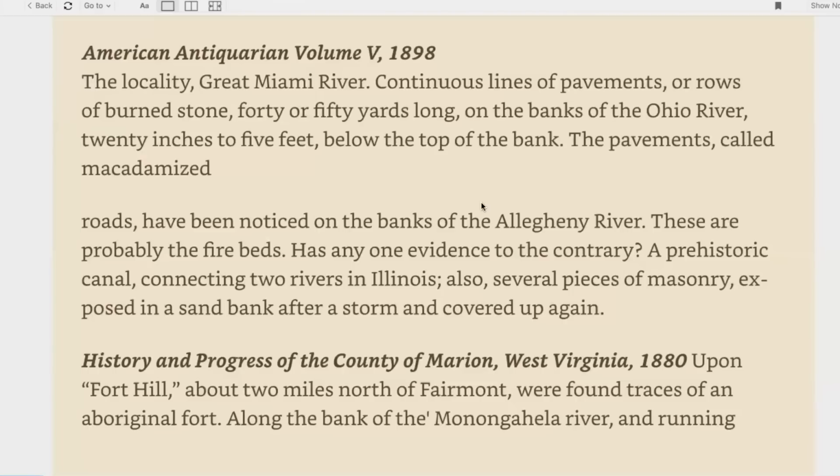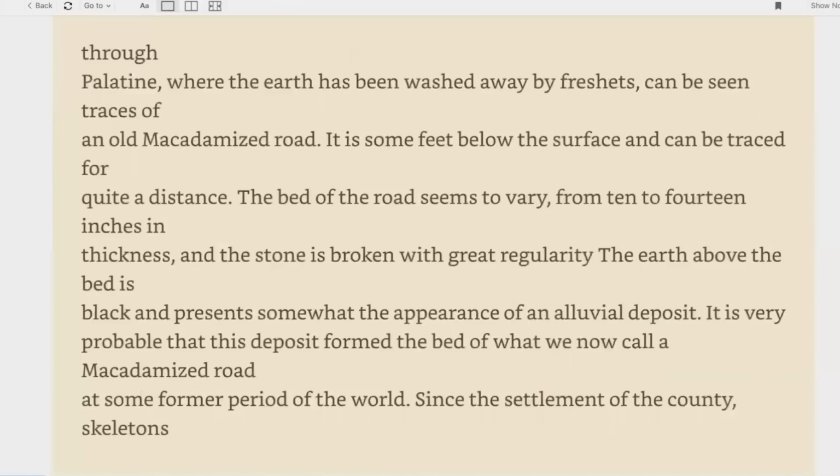It continues, History and Progress of the County of Marion, West Virginia. That's a book from 1880. And it says, upon Fort Hill, about 2 miles north of Fairmont, were found traces of an aboriginal fort along the bank of the Monongahela River and running through Palatine, where the earth has been washed away by freshets, can be seen traces of an old macadamized road. It is some feet below the surface and can be traced for quite a distance.